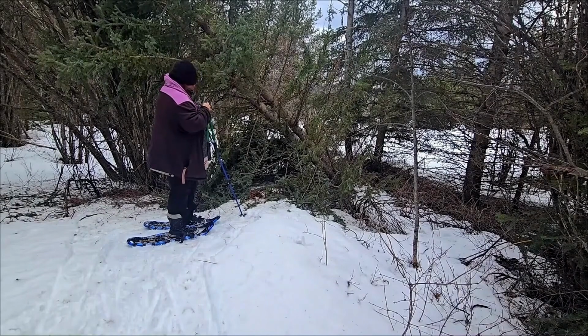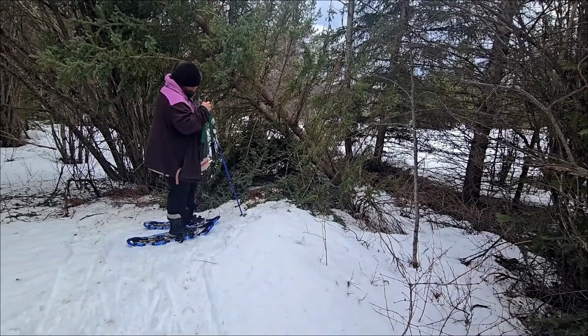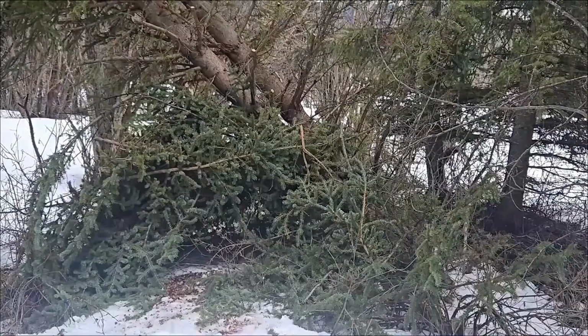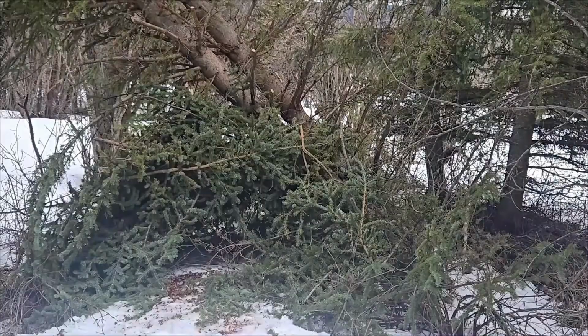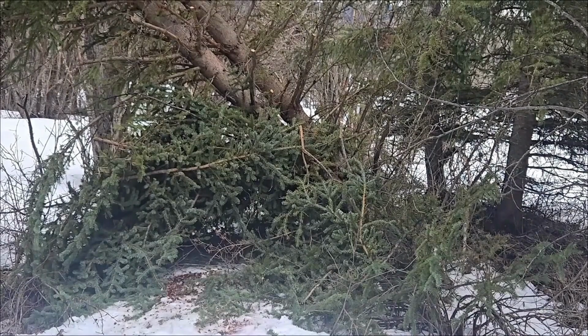So we're going to continue cutting that brush and filling up around there, and we'll put a camera on it and see if anything uses it. Grouse, squirrels, birds, rabbits, we're going to find out. So there we go. We got that made up like a nice little den. And we're going to put a camera here and see if anything ventures around it.